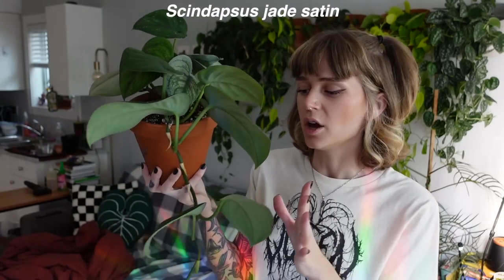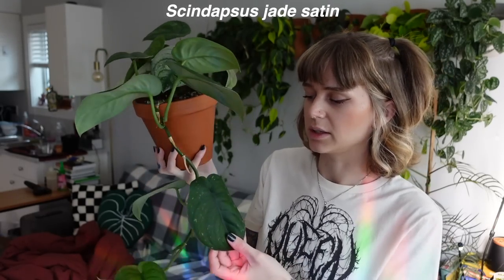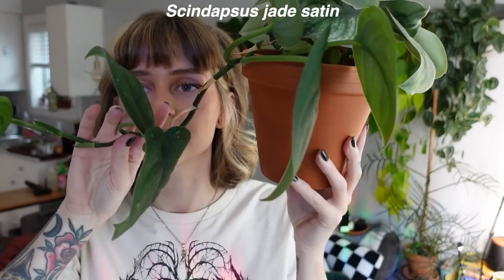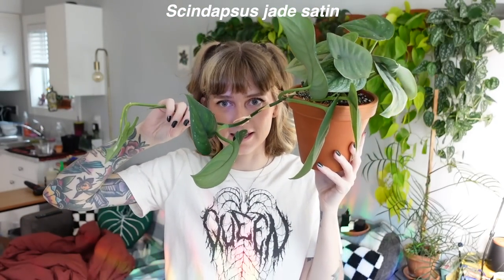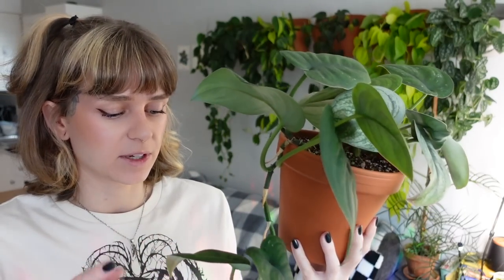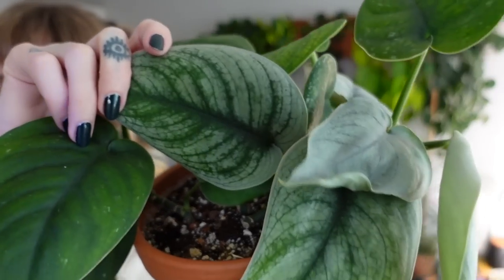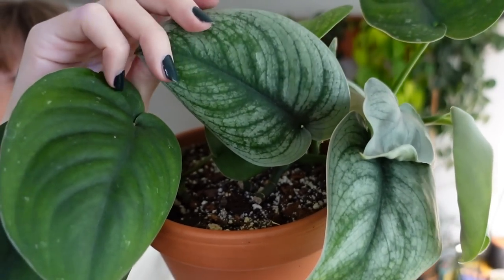Okay, next we have my Scindapsus Jade Satin, which I'm actually kind of surprised that I can include in this video now, because for so long this plant just wouldn't grow for me. But now, as you can see, we are trailing, which is very fun. It's all Jade Satin Scindapsus, but I have a couple different vines in here, and some of them are growing really silver. As you can see, there's some really silver leaves in here. Look at how pretty that is.